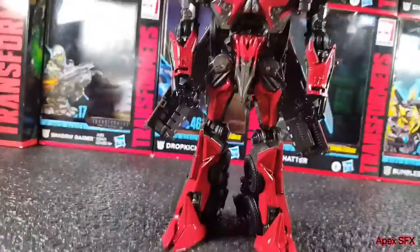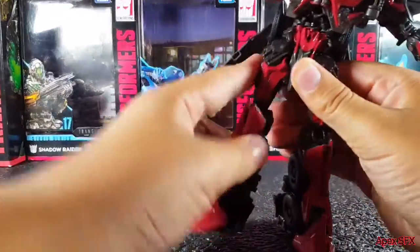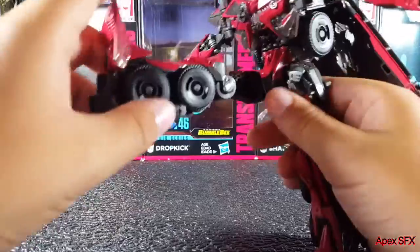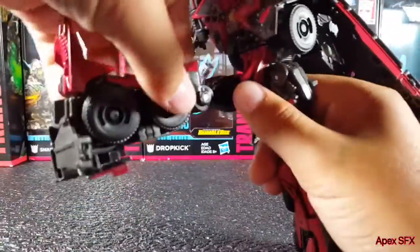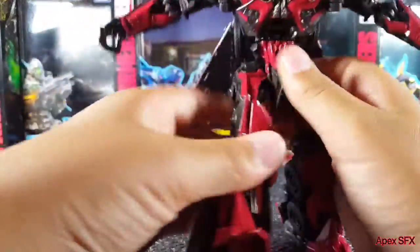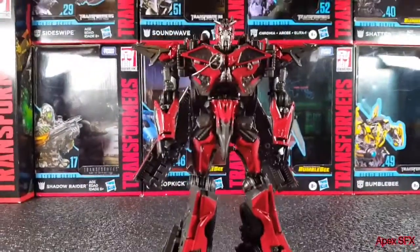As for his legs, they're really articulated. They can move out like that, and they can move like that. And then he has a mushroom peg here, so he can rotate his leg a full 360. It is a transformation joint, so be careful with that. He does have knee rotation. Nice. And then his foot does move, but again, transformation joint. And same thing on the other side. So that is it for articulation for Sentinel Prime.